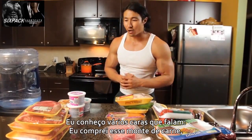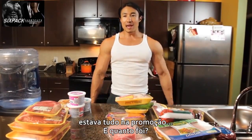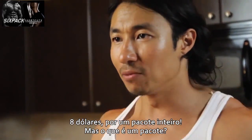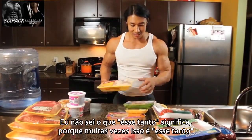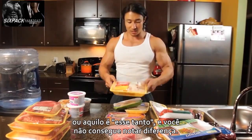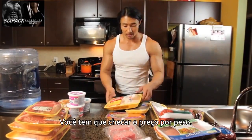I know too many guys that go, man, I bought this meat, it was a really good deal, it was on sale. And I was like, well, how much was it? It was $8, man, for one pack. Well, what does it look like? This much. Well, I don't know what this much is, because a lot of times you can't tell the difference, okay? You gotta look at the price per pound.